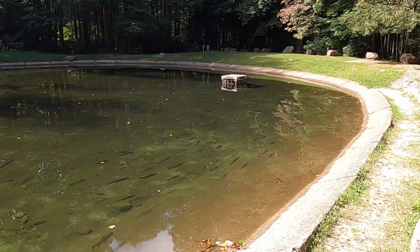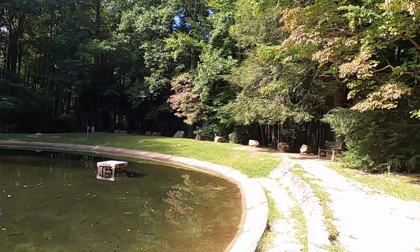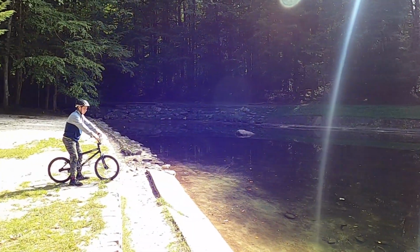It is absolutely killing Jackson to not be able to come out here and fish. But this pond area is pretty cool. It's got benches all around it, and it's fed naturally by a creek up by the bridge. We'll go check that out next.